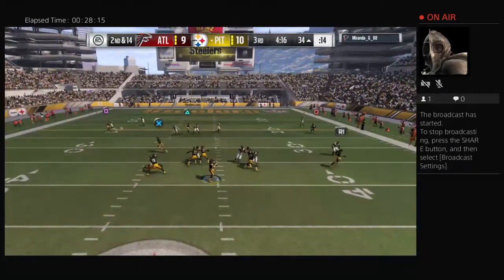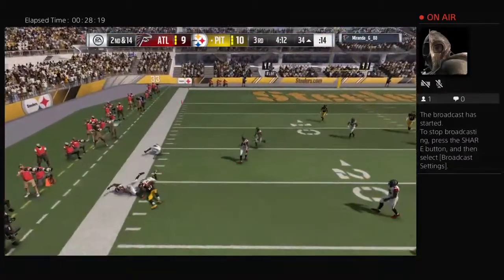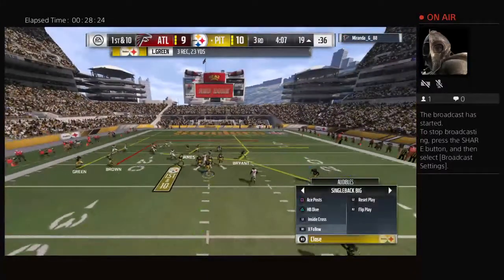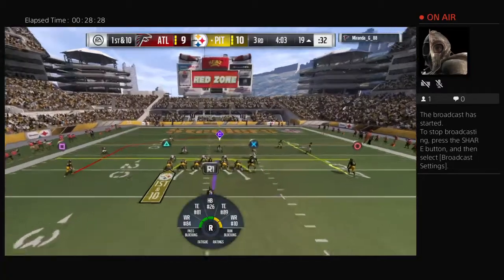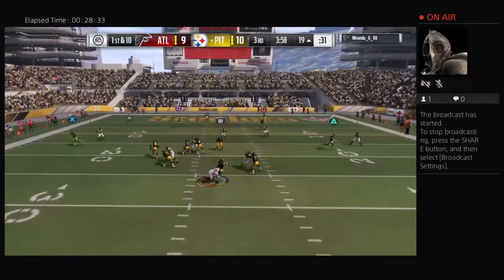On 2nd down, here's Roethlisberger. And Green with a catch left side. And inside the 20 before he's brought down. 15 yards there on the catch and run. And defensively, they were in zone coverage there. Do you have to be a little careful? You're playing against a good quarterback like he is, to not play too much zone.